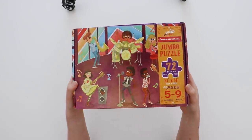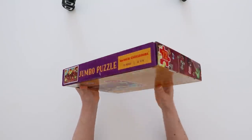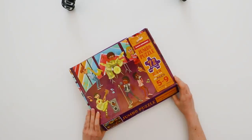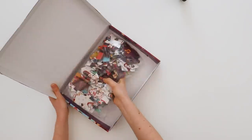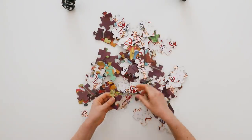So here is what the box looks like. How fun is that? This would be right at home in any kid's playroom. I actually love how the cover just hinges up. It means that your kids cannot lose the two parts of the box. And then inside we have another bag of pieces. Oh my gosh, I love that.